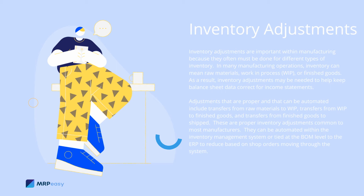Inventory adjustments. Inventory adjustments are important within manufacturing because they often must be done for different types of inventory. In many manufacturing operations, inventory can mean raw materials, work in progress, WIP, or finished goods. As a result, inventory adjustments may be needed to help keep balance sheet data correct for income statements.